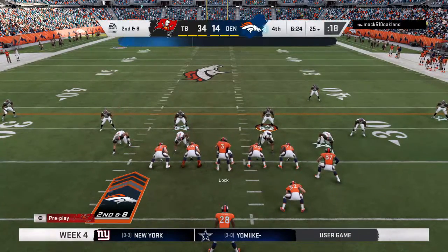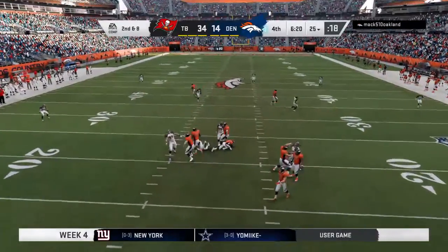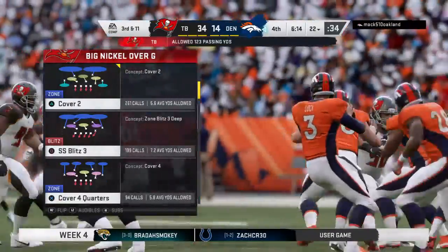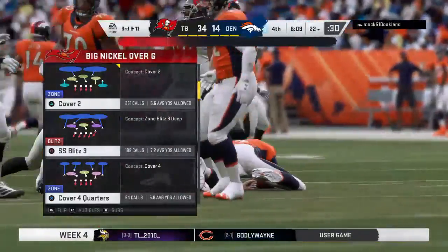From the 25 on second down. Nowhere to escape, and he goes down. Shaquille Barrett, he's the one to get him, and that is sack number 7 for him on the year.